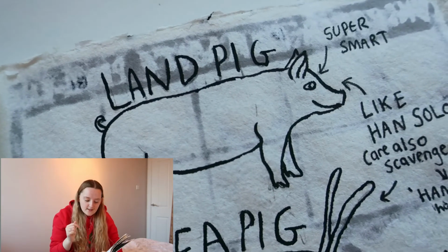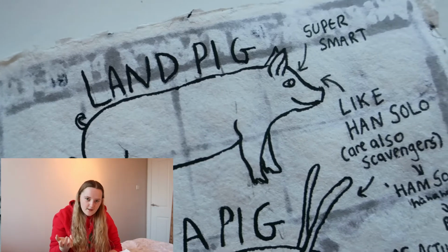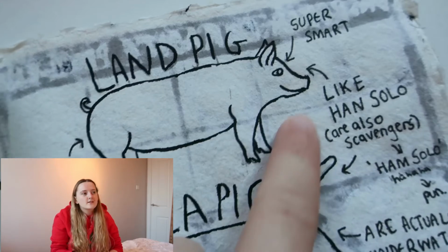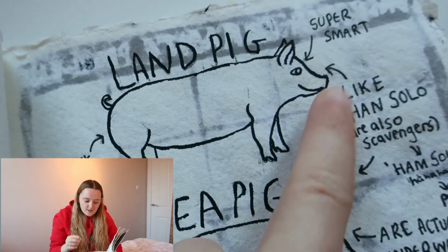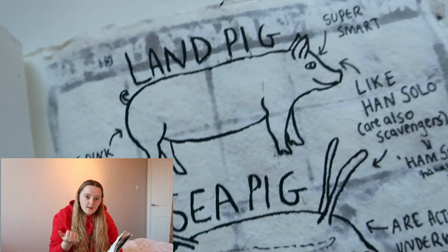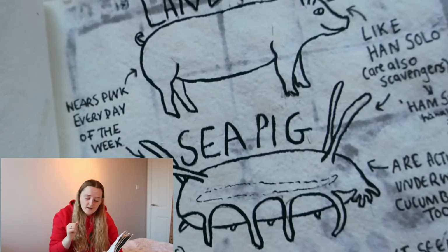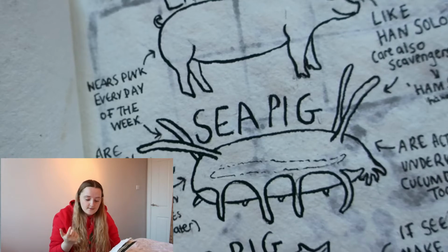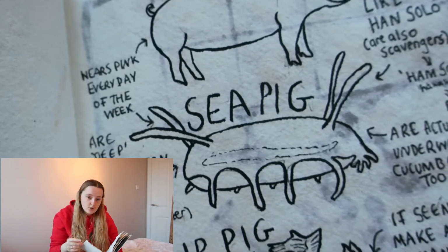So this one is basically, I'm trying to think what to do for a sea pig. Someone suggested doing a sea pig, and I was like, well, I don't know too much about sea pigs to do it, so I compared it to a land pig and an air pig. A land pig, as you know, are things that make bacon. They are super smart. And a sea pig is a sea cucumber.